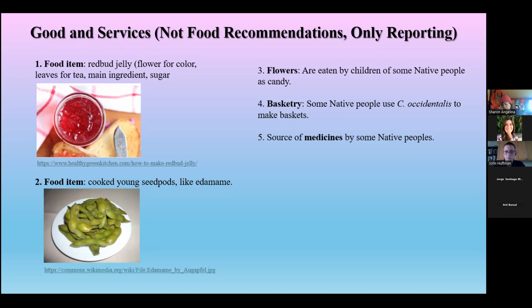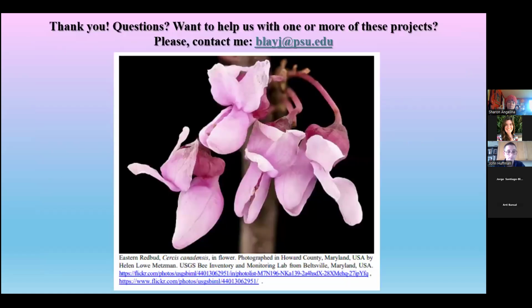And then redbuds, especially the eastern redbud, there are many reports that they are used as medicine against numerous conditions by some of the native peoples. And I want to say that I haven't seen a single article in the peer review literature on the effectiveness of the medicines obtained from redbud. So I'm basically selling it to you as it has been sold to me.